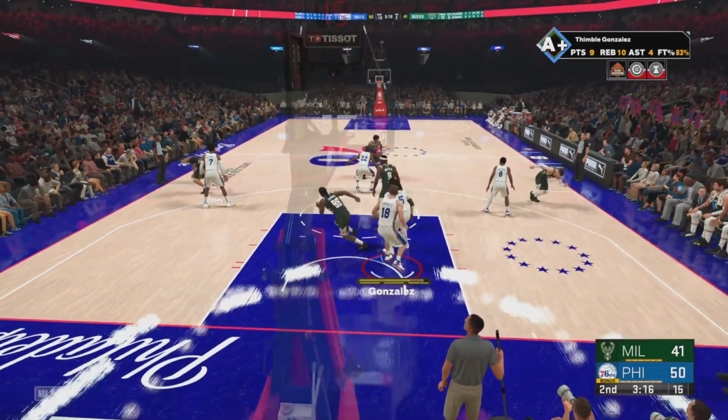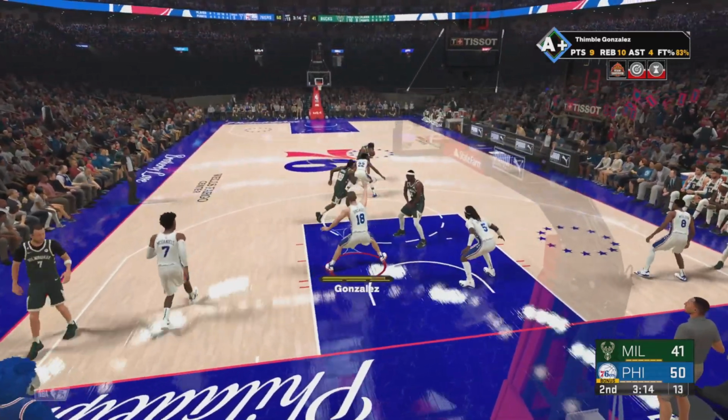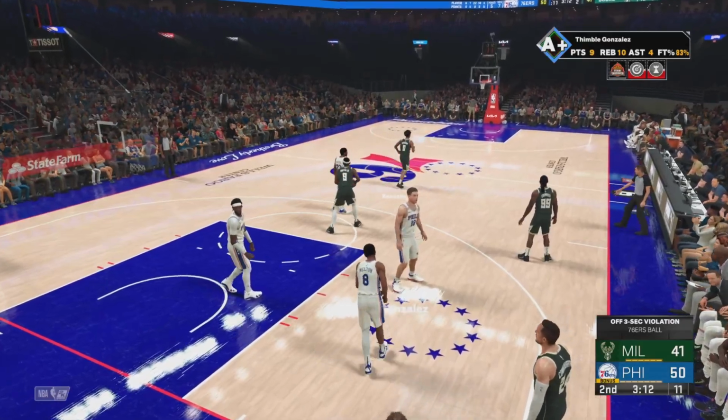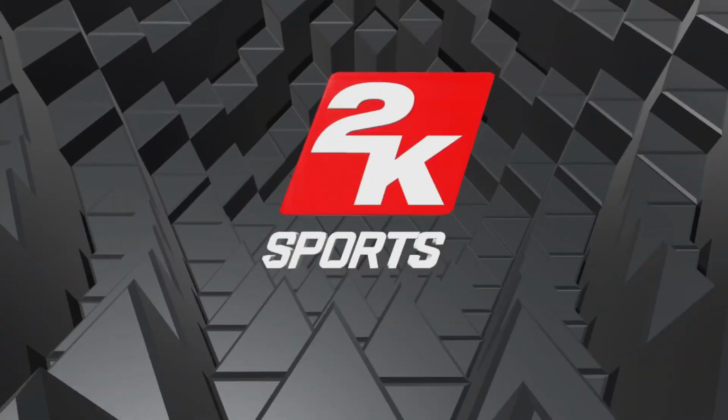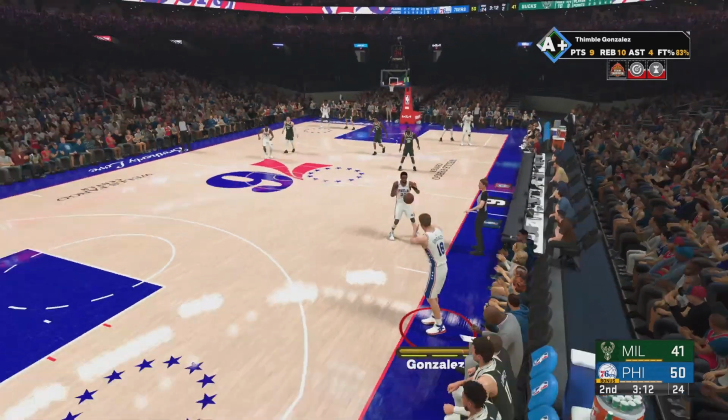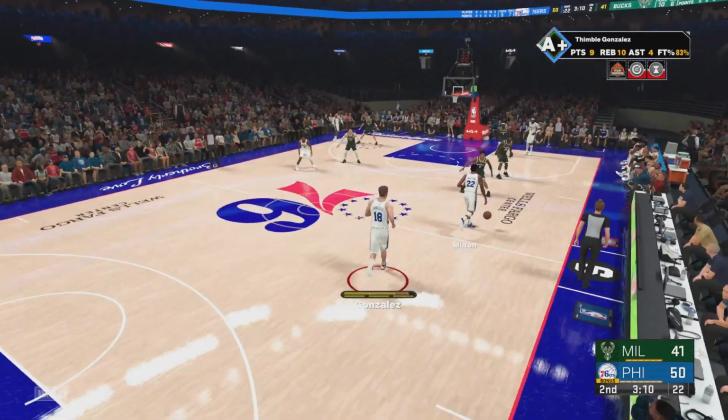Here's Beauchamp. And too much time in the lane. They get called for the 3-second violation. Philadelphia ball. Here's Melton. 9 points last game.